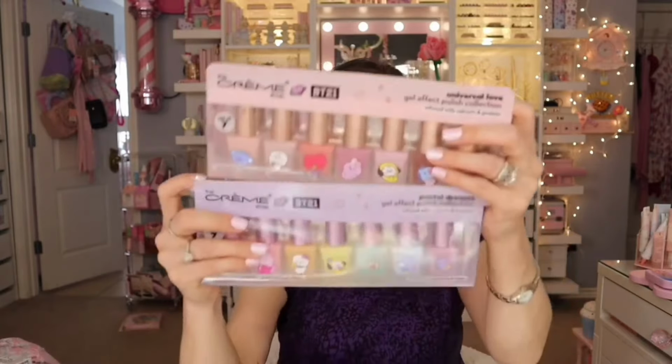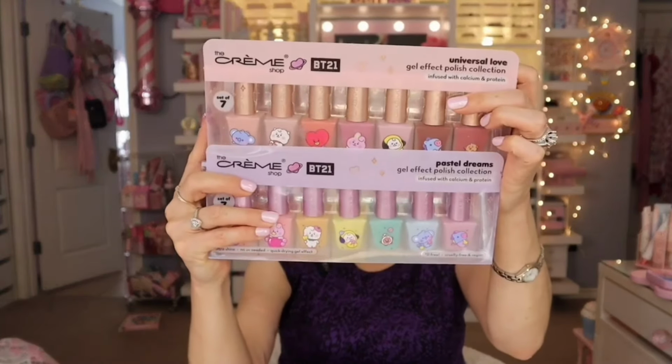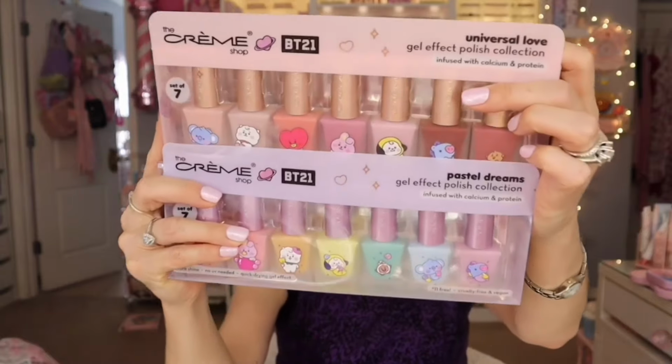All right, so yes, I did pick up some Creme Shop items. And yeah, they have tons of Creme Shop out right now. If you want to go pick up some Creme Shop, go to TJ Maxx. You are definitely going to find some there for sure. And the pricing is pretty good. These were $12.99. Let me show you what it is before I run out of breath. They're packs of nail polish.